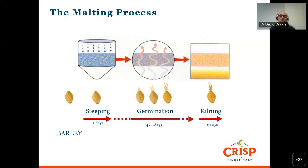So some 7 days to get from barley into malt: a couple of days to do the steeping, typically 4 days for germination, and then another day to do the kilning process. Now, in all of these stages, there are biochemical and some chemical processes taking place, and we'll touch on those as we proceed further into the presentation.